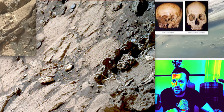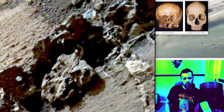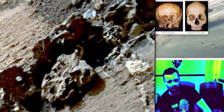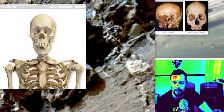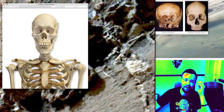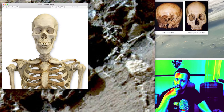But this here looks so much like a skeleton. To me, it's unreal how much that looks like a skeleton. It looks like a weird skeleton, but it looks like a skeleton. And I think even these guys that don't like these kind of Mars anomaly videos, if you download the file for that, which I will leave again in the link, and I'll leave my previous video for this, you can't really look at that and say it's not a skeleton.